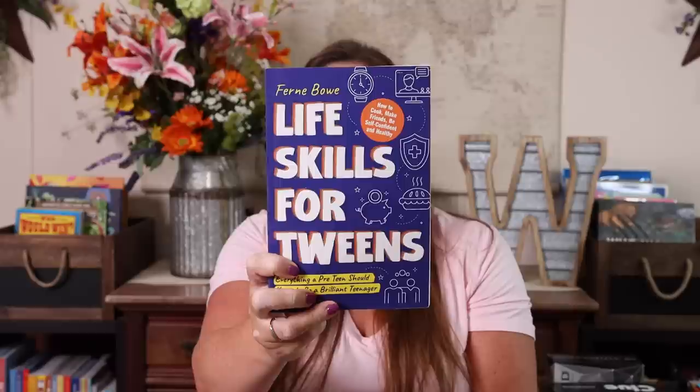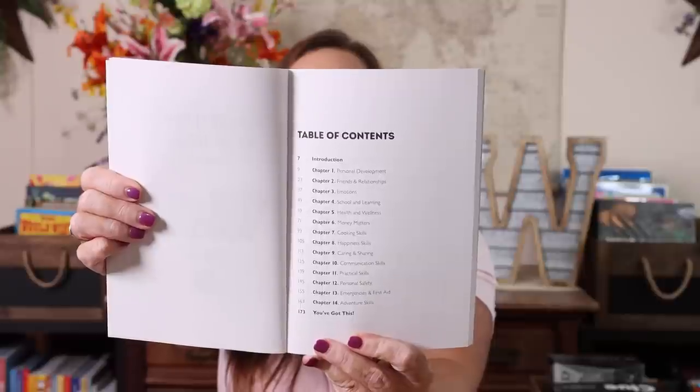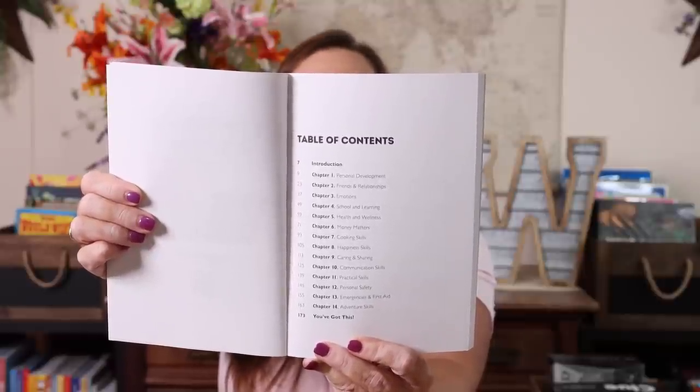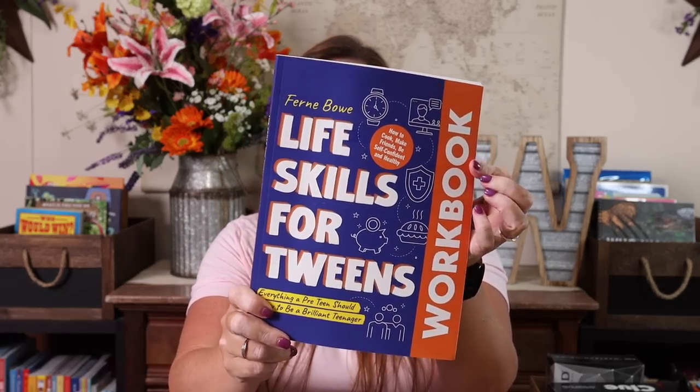Okay, I also wanted to do some life skills with Emily, so I picked up Life Skills for Tweens, which is supposed to help with cooking, making friends, self-confidence, and health. I'm going to open to the table of contents for you guys just so you can see it in case you're curious. It's supposed to include everything a preteen should know to be a brilliant teenager. And then to go along with that, I also picked up the Life Skills for Tweens workbook. I don't know that I'll have her do this in its entirety. I just thought it would be nice to have the workbook to go along with it in case she wanted to do some of the things.